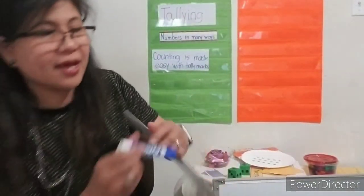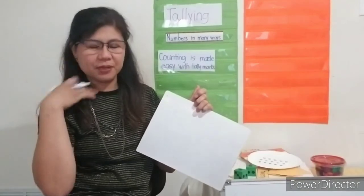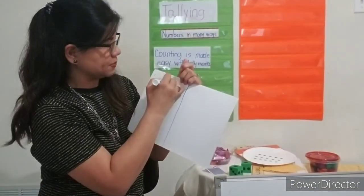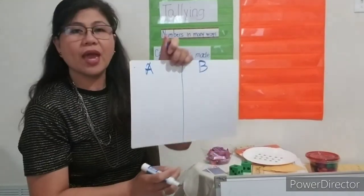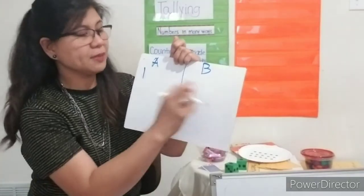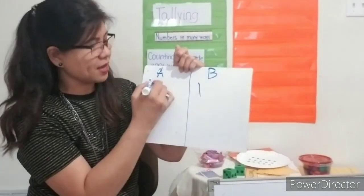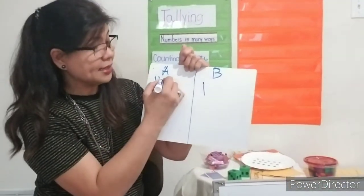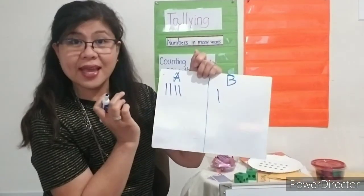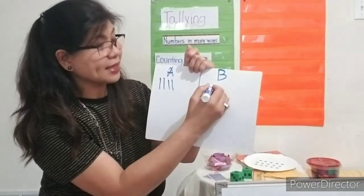So when you remember when we played the big step game, I split the class up into team A and team B. Now every time team A wins, I put a tally mark. When team B wins, I put a tally mark. Team A wins again, I put another tally mark. Team A wins again, put a tally mark. Team B wins, I put a tally mark in team B.